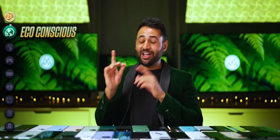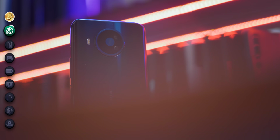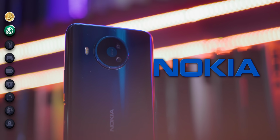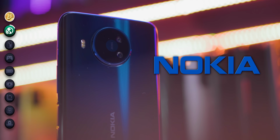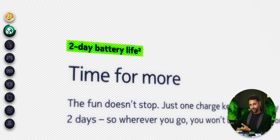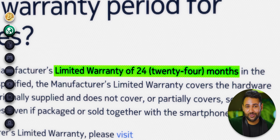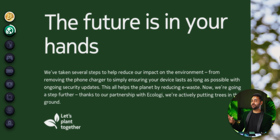Alright, brand new category time. Because this year, I also want to award the most eco-conscious phone. And no, not giving points for excluding the charger. There's 3 companies that stand out here. One is Nokia, who've started doing a lot of different things to play their part. Like they give good software support and large batteries, so your phone lasts as long as possible. They give at least 2 years of warranty for repairs, in case something goes wrong. And they even plant trees for every single purchase.